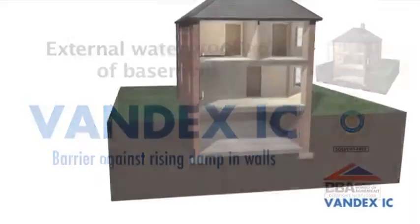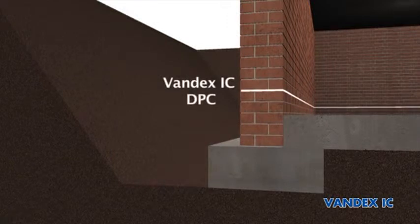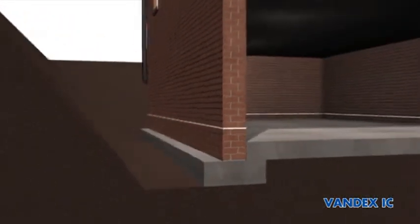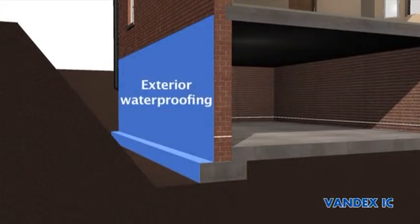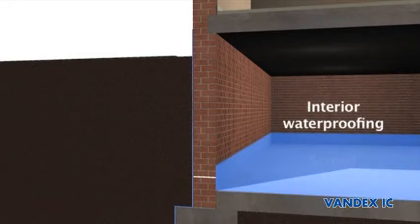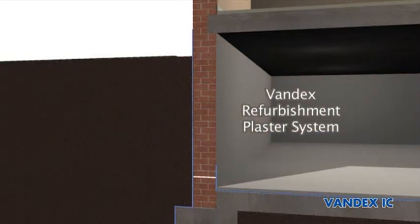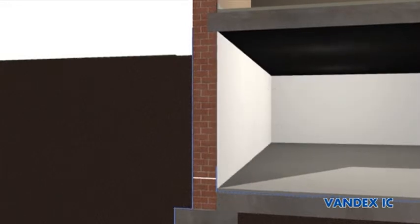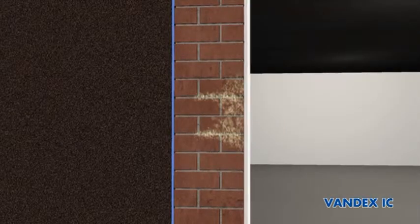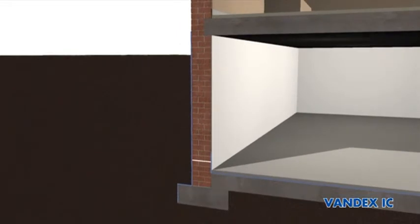Where external access is possible, an excavation down to foundation level is formed, and the Vandex IC damp-proof course is installed. A waterproof slurry is then applied to the external wall. A base coat is then laid over the floor slab, and the Vandex refurbishment plaster system is applied to the internal walls. This specially designed plasterwork is essential in preventing further damage by the transfer of hygroscopic salts. Both the internal and external waterproofing methods will create a dry and clean basement.